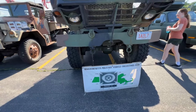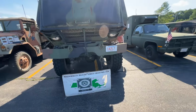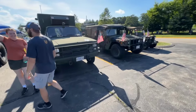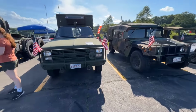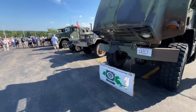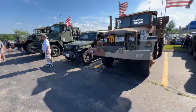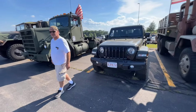And there is a club for everything. And man, it's a commitment to keep one of these bad boys because they don't fit in a normal garage. These might. But we've got a Jeep and Hummer, Chevy pickup truck, and a little bit of everything else. Different vintages. This might say Willys on it, but it's military.